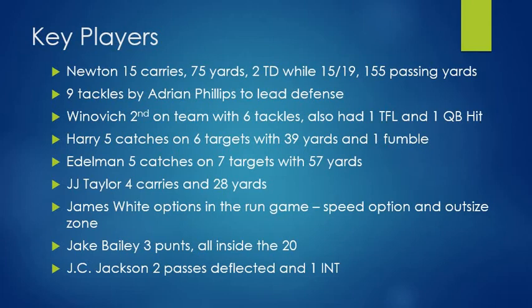Next, we're going to take a look at the key players of this game, both offensive and defensive side of the ball. Obviously, it starts and ends with Newton's 15 carries, 75 yards, 2 touchdowns. 15 of 19 passing with 155 yards. The 15 carries is only the second time in his career he reached that total, so you're not going to see this a lot, but hey, it's week one. You've got to get a W.